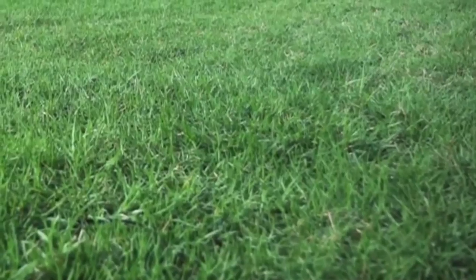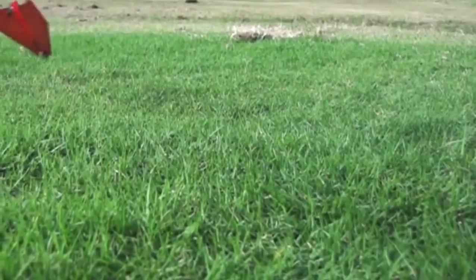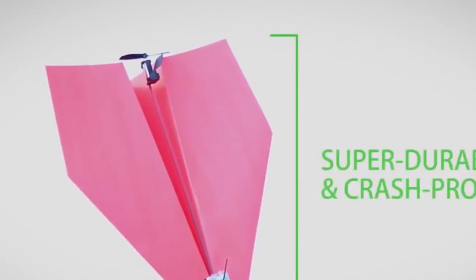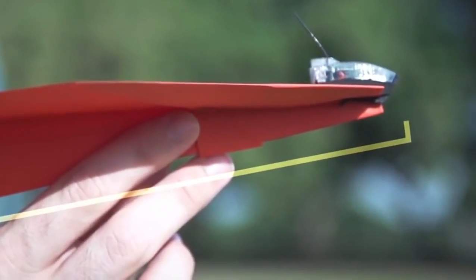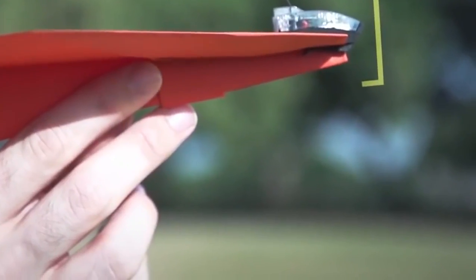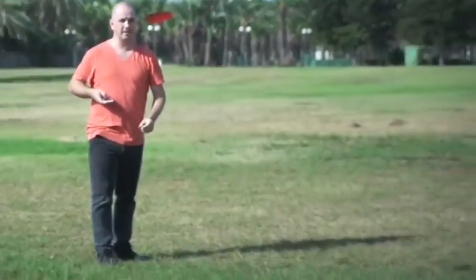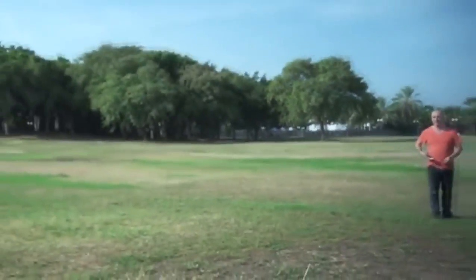As Shy learned in his career as a pilot, planes should be built for flying and for crashing. That's why all components of the Power Up 3 are super durable and crash-proof. But here's where Shy made it really cool. Power Up 3's smart chip is programmed to optimize user happiness. You don't need a PhD in aeronautics to be able to fly it.